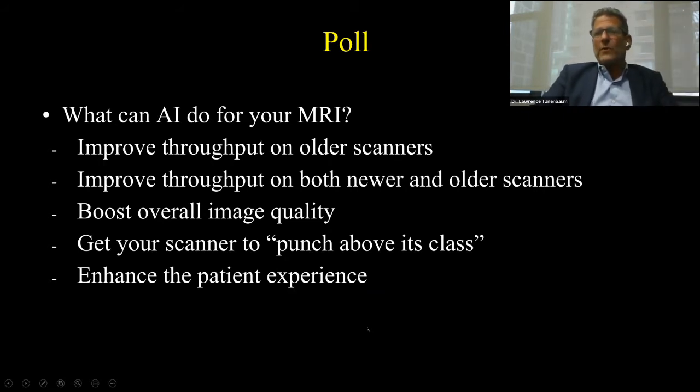Is it improve throughput on your older scanners? Getting your scanner to outperform its class, whether it makes an old scanner perform like a new one, a 1.5 work like a 2.2, boosting your overall image quality to make the whole facility more competitive and more efficient, improve throughput on newer and older systems, not just the older systems, or just enhance the patient experience.